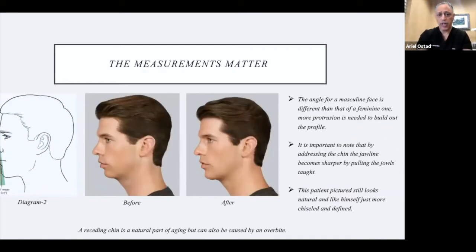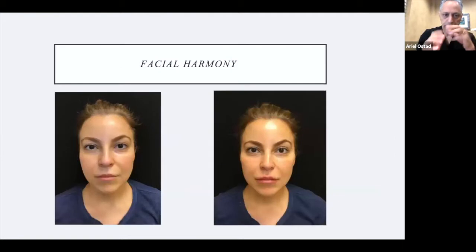Here's a picture of a young man who, as you can see on the left, has had some filler placed in his chin. As a result, he looks a bit more masculine. You can see how genetically he has somewhat of a receding chin. By injecting along the jawline, it's not just the chin that's injected, but certainly areas below it and to the sides. So again, it's really assessing the angle, making sure that there's a perpendicular imaginary line from the root of the nose down to the chin.